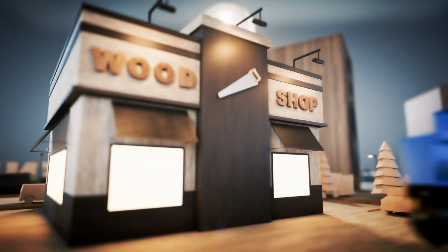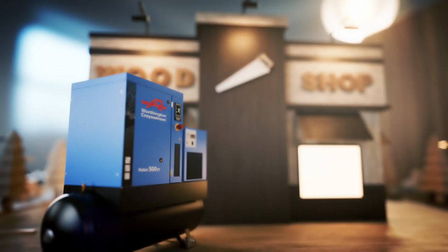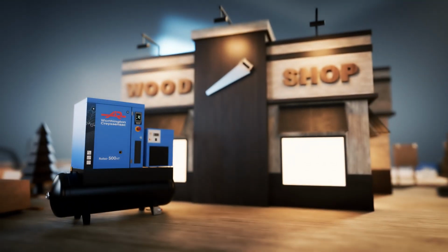So when you run a small shop with big compressor demands, the Rollair 300 to 850V has got you covered.